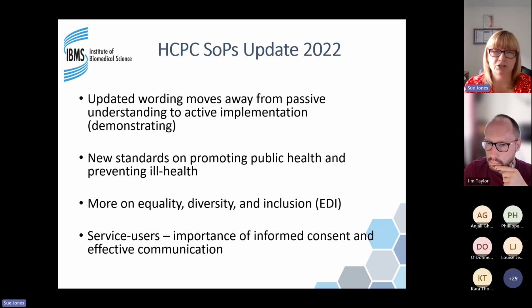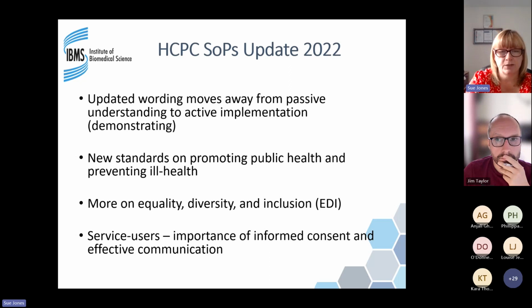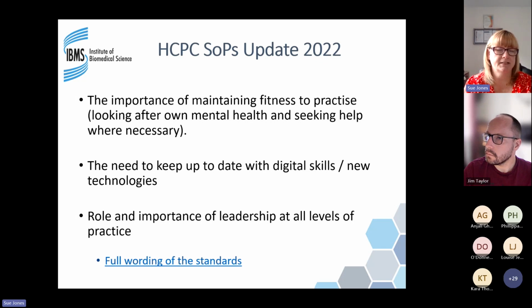The focus on the service users has always been there, but now there's again a bigger and more enhanced piece around the service user and focusing on the service user as a patient, not necessarily a service user as someone from a different lab or a clinical scientist or a nurse or someone like that. So the importance of informed consent and effective communication come into those interactions that people might have with service users with a patient focus. Other things that have been updated in the new Standards of Proficiency include importance of maintaining fitness to practice, and that includes looking after the candidate's own mental health and being aware of how to seek advice and help if they need it. So that's part of the wellbeing information which has come into the new standards.